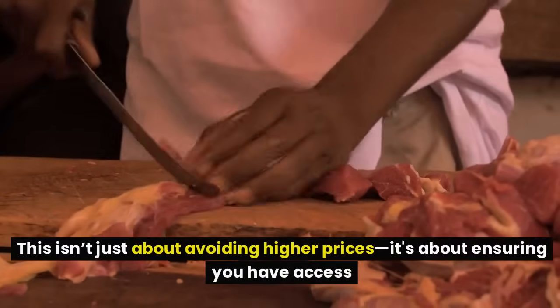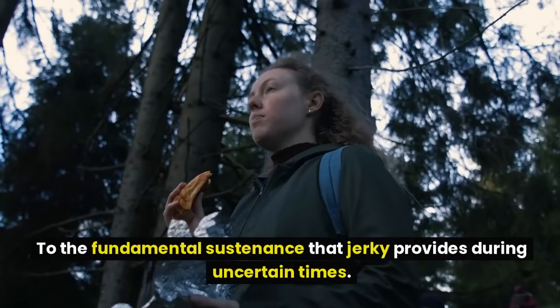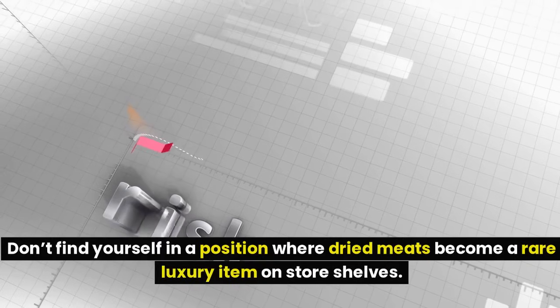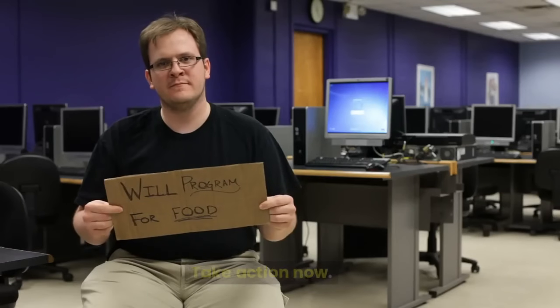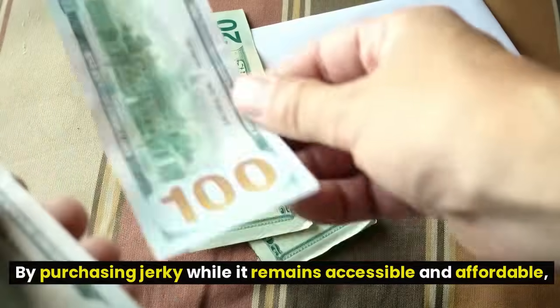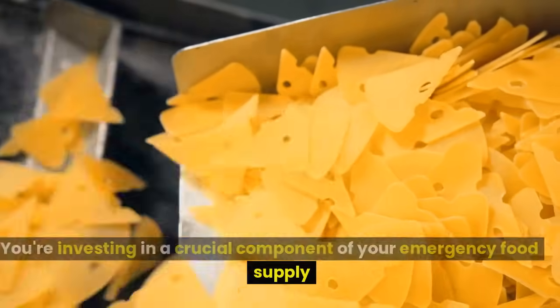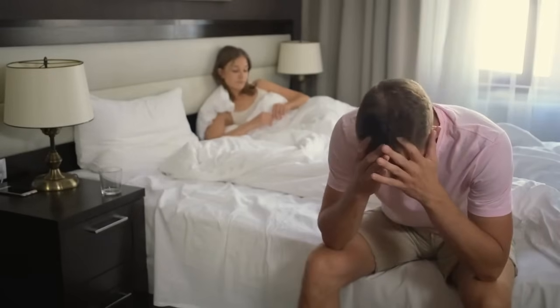This isn't just about avoiding higher prices, it's about ensuring you have access to the fundamental sustenance that jerky provides during uncertain times. Don't find yourself in a position where dried meats become a rare luxury item on store shelves. Take action now. By purchasing jerky while it remains accessible and affordable, you're investing in a crucial component of your emergency food supply that can sustain you and your family through unexpected situations.